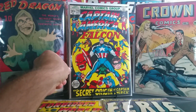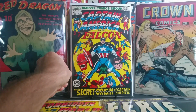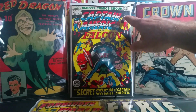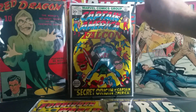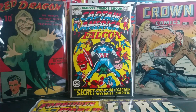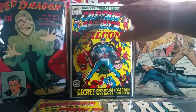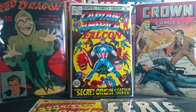It's in really nice condition. No spine ticks at all. For a black cover of this age, it's pretty good. I don't know if that's even on the... I think that's from the sticker I took off. So this is probably like an 8.5. It's really, really high grade. A little bit of dirt right here. And other than that, the corners... They're not blunted, but they're not crisp, so they're right in between.